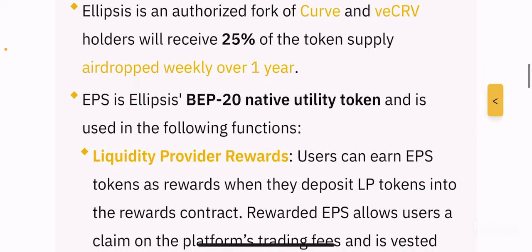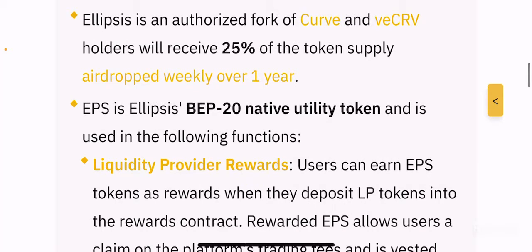But that's pretty cool. If you do hold VCurve tokens, then expect to see EPS tokens in your wallet. If you don't find it, you can search on BscScan, and you will be able to see the tokens that you hold and some of the airdrop tokens that you have received as part of multiple other airdrops, including the EPS token, right?